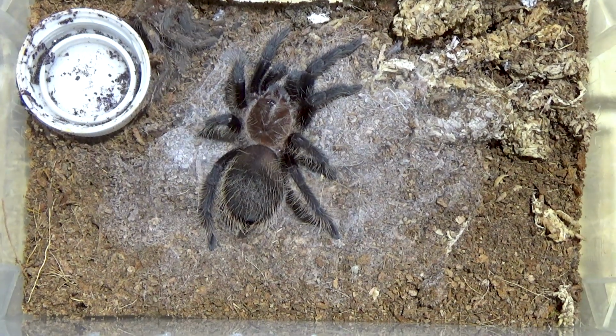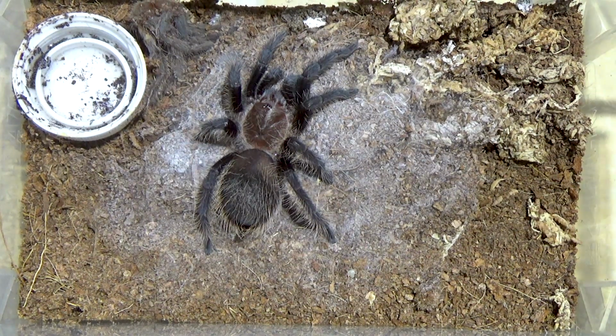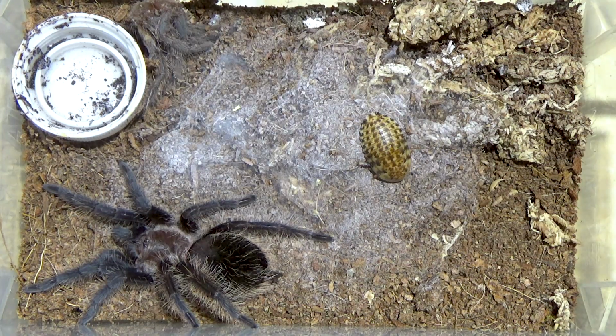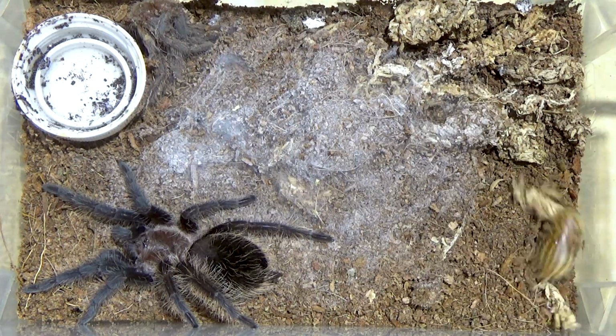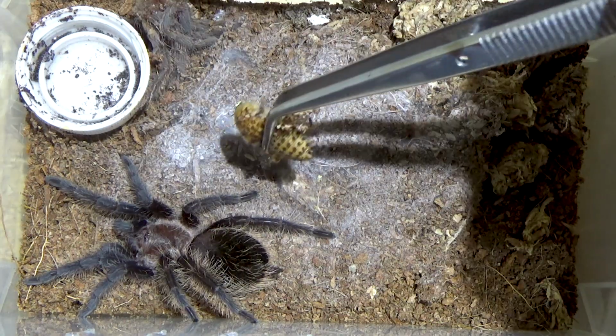Curly hair number 2. This little guy got spooked by the food at first, so I had to kind of coax it a little bit. And there we go.